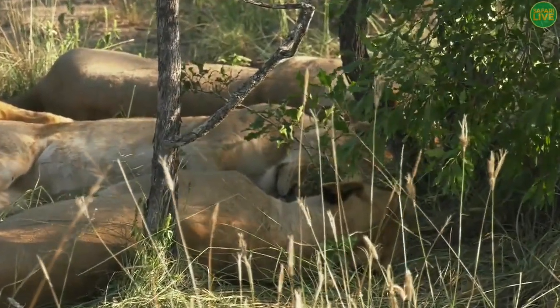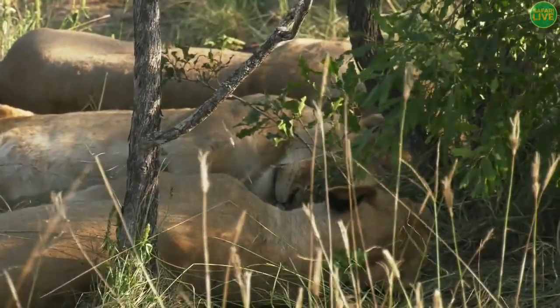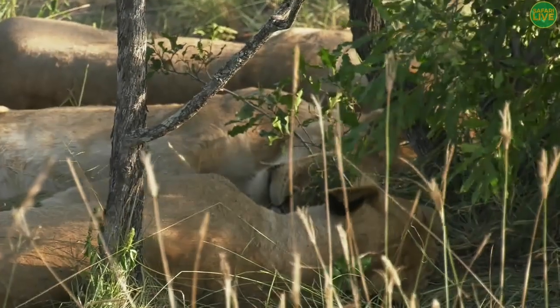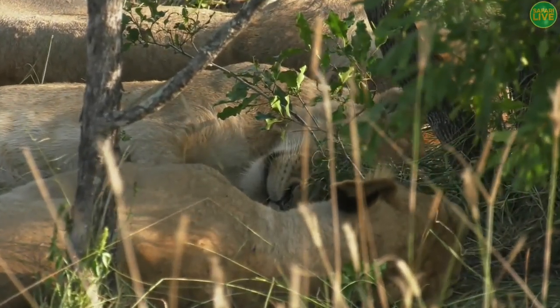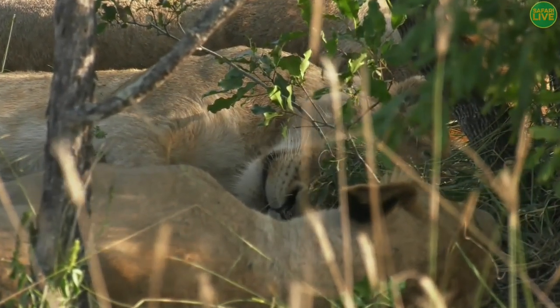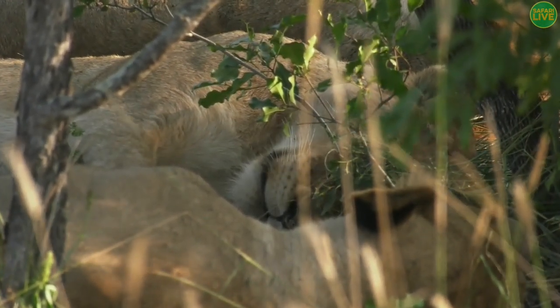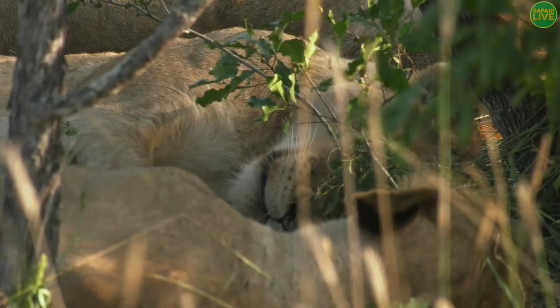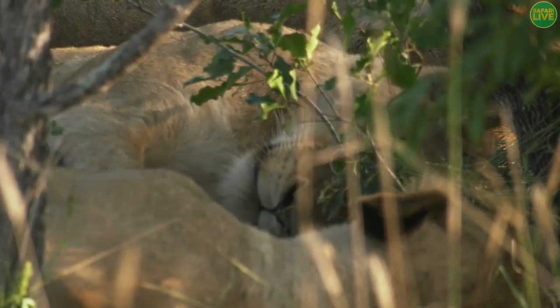Obviously, a lot of these kinds of numbers are estimates. And sometimes, yes, actual animals are weighed, but often they're estimates. And there is variation between areas. So lions in this particular part of the world will weigh slightly different amounts to lions in the Masai Mara, for example, where I think they're probably slightly heavier on average.